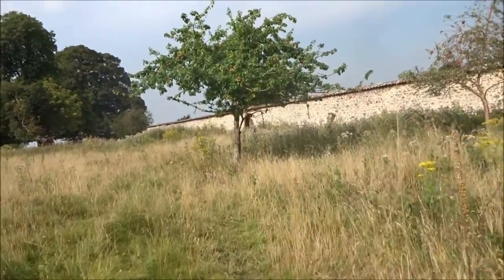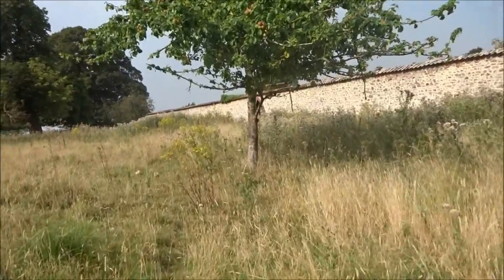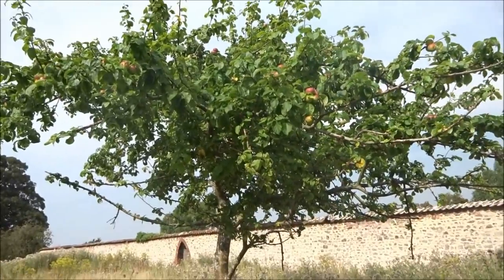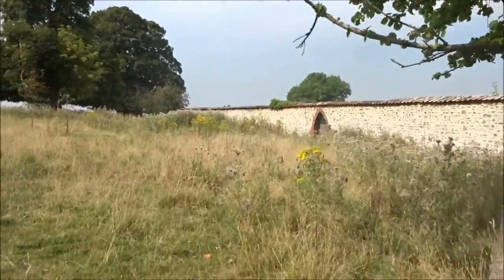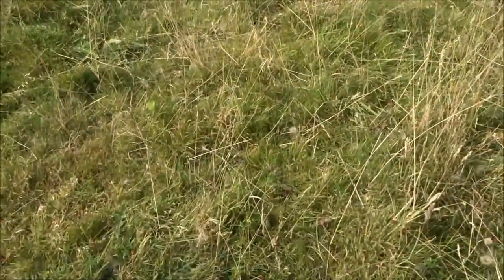I could see when I was here before, I could imagine Wordsworth sat out in the walled garden having tea. There's apples on the tree there. This would have been an orchard and it would have been better kept than it is now. Oh, something caught me then.